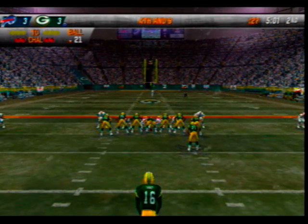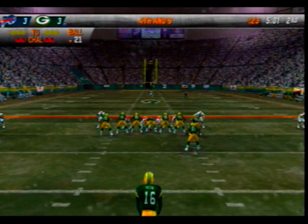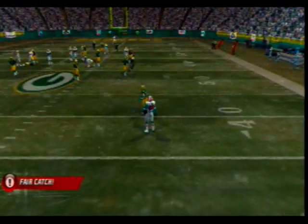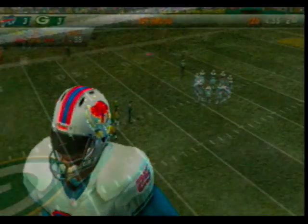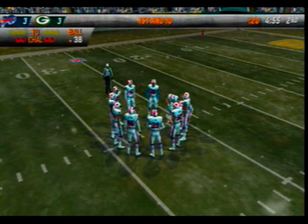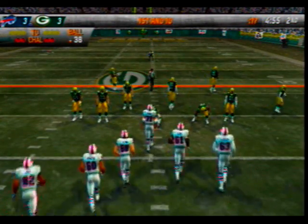Tucker is ready to punt this one away. Tanner lines up deep for the punt return. And he waves for the fair catch. Fair catch made at the 38-yard line. First and 10. Ball on the 38-yard line.